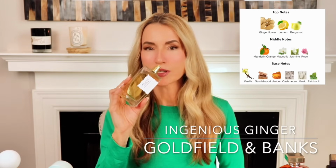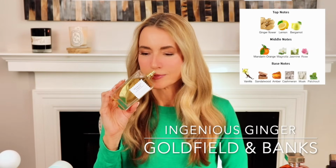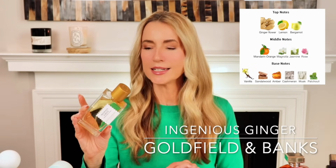And I think ginger just adds a freshness, not only to food, but also a cool freshness, a zinginess, a zippiness to anything. This is Ingenious Ginger, which has a lot of sweet, ambery, candied ginger, and a little bit of patchouli. Some citruses, maybe orange, maybe tangerine. Boy, this is a tangerine video. Some sort of non-specific, fresh, clean citrus.